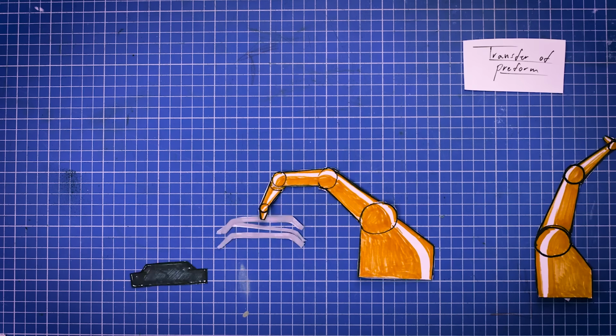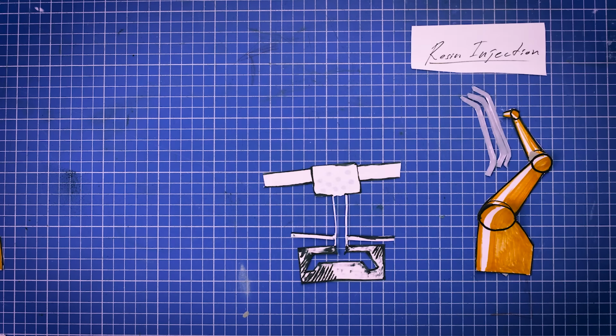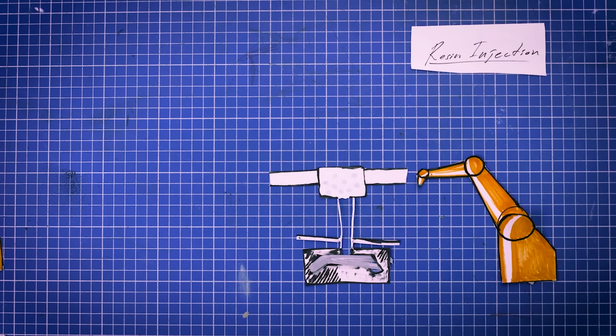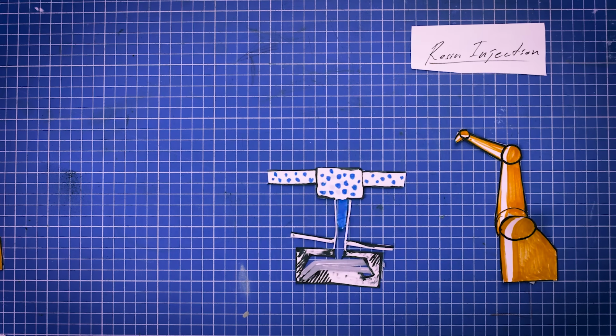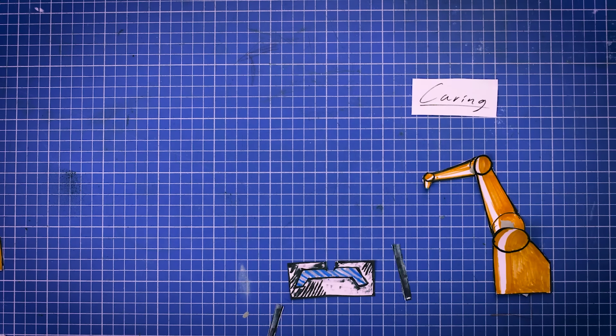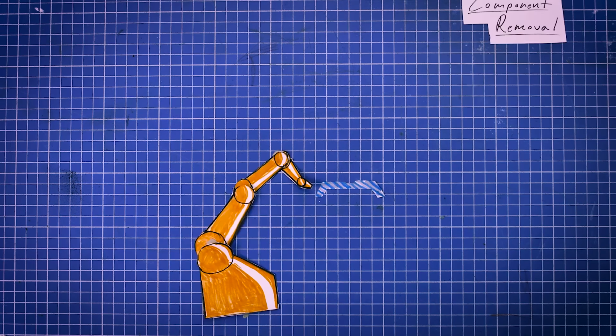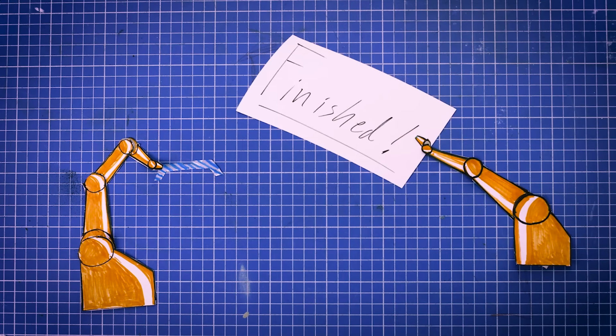These are then transferred by automated industry robots into a resin injection chamber. This resin injection chamber actually glues the part together and gives it its mechanical and structural properties. These are then put into a curing station where the glue gets to dry, and then you have a finished component that you can glue together with others to create the final car.